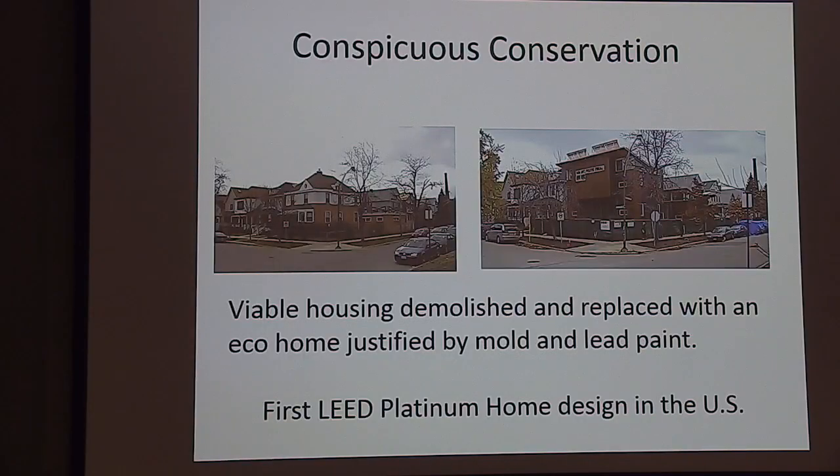There's a whole trend out there of tearing down buildings and building new things to be green. And this is in Chicago. It was the first LEED Platinum house in the US, designed by a very reputable preservation and design architect with green credentials. And viable, retrofittable housing is thrown away and replaced. And for $1.2 million, you can now have a house on 2 city lots for one person that's green. So what does this mean, guys? It means there's a big disconnect here.